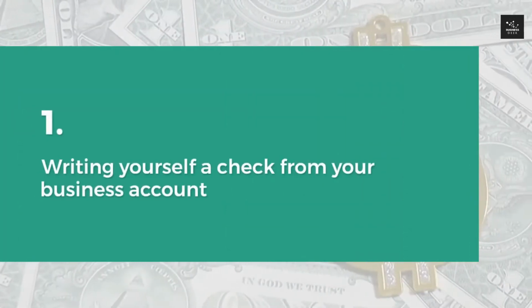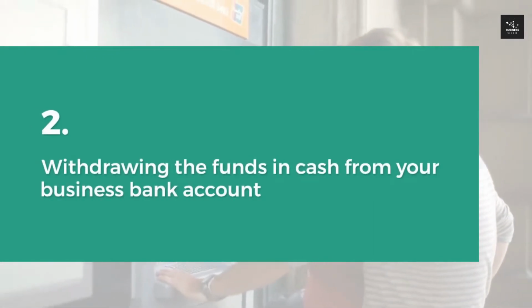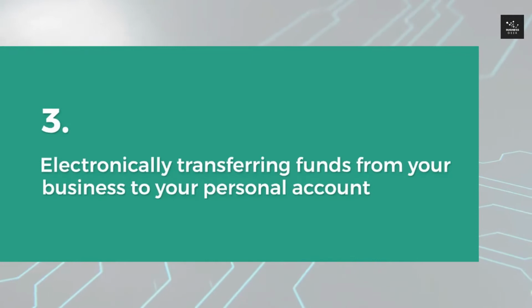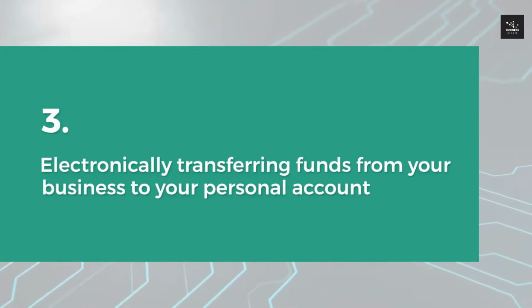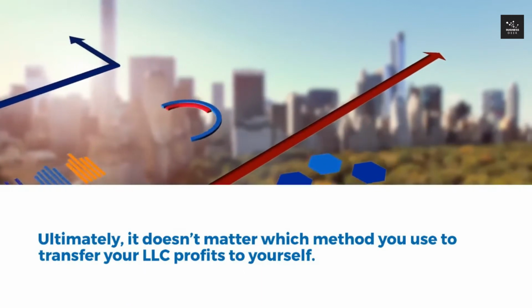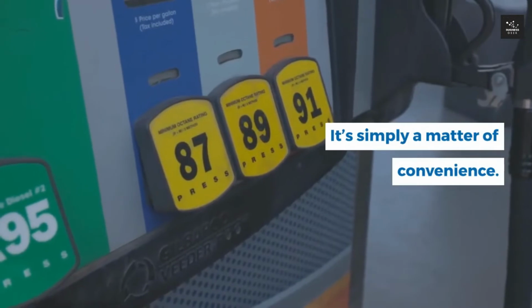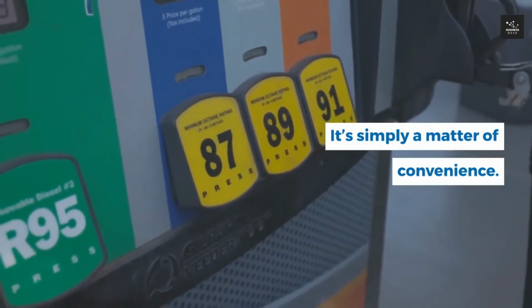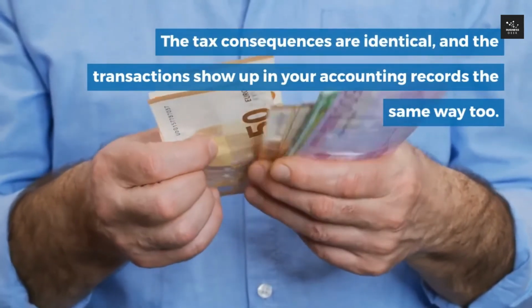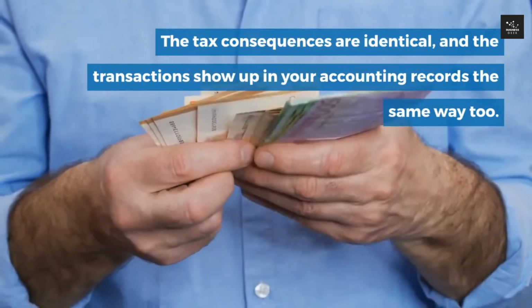Writing yourself a check from your business account. Drawing the funds in cash from your business bank account. Electronically transferring funds from your business to your personal account. Ultimately, it doesn't matter which method you use to transfer your LLC profits to yourself. It's simply a matter of convenience. The tax consequences are identical, and the transactions show up in your accounting records the same way too.